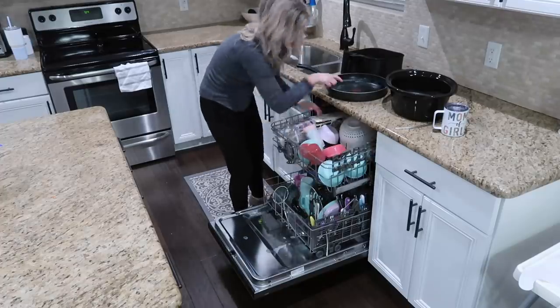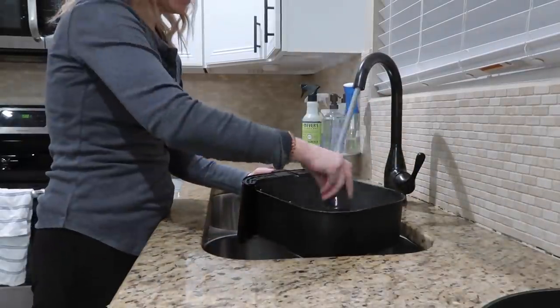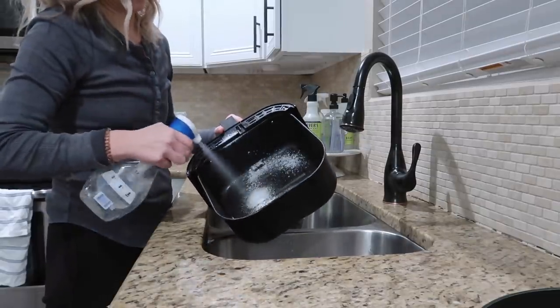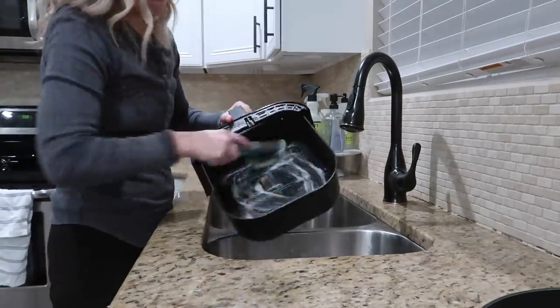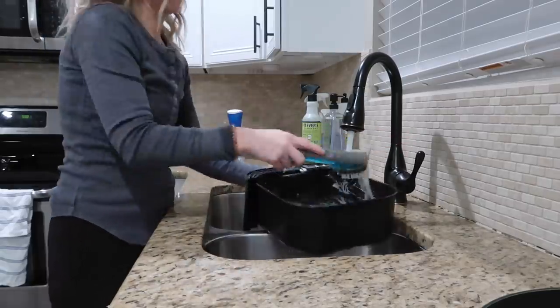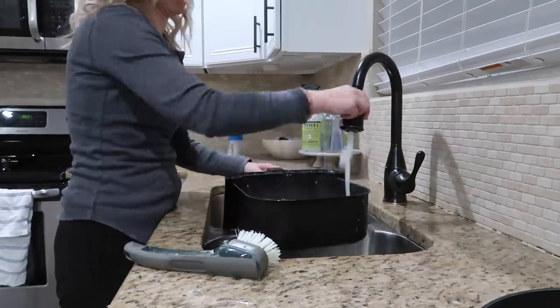All right, so tonight I'm cleaning up the living room and the kitchen, just basic pickup, put dishes away, wipe things down. And then on day two, I'm going to be basically deep cleaning my entire bathroom. I mean really, really deep cleaning. So I'll be sharing all of that with you guys, all of my favorite cleaning products and tools that I use to clean my bathroom.